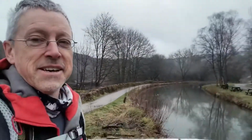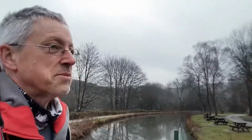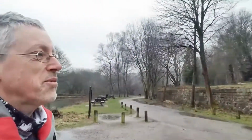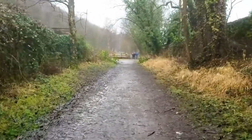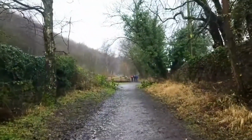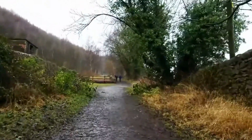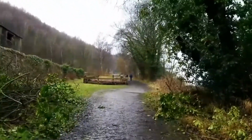So there we are, there's the canal. So it's a 17-mile walk, there's some high climb to start with. This is the High Peak Junction and we're off. Well, it starts almost immediately with a steep incline. We've literally just begun.